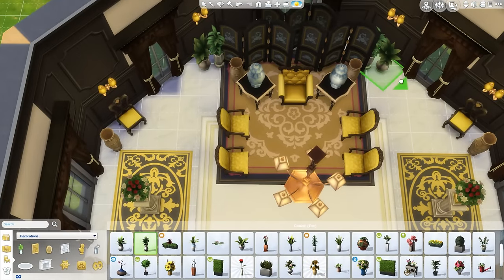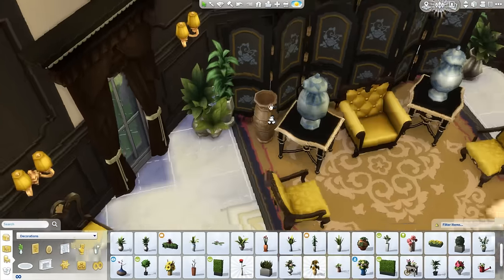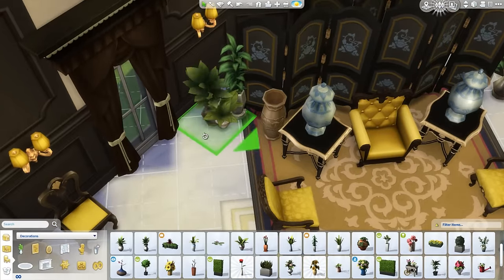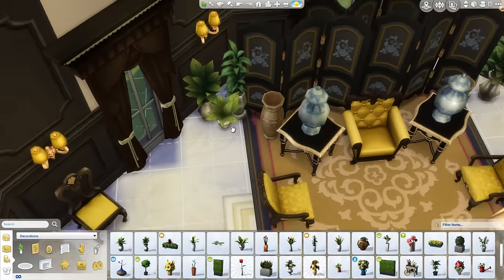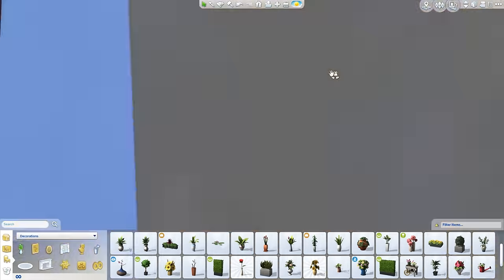And then this guy's gonna go there, and then we're gonna hit a 5. Make sure that this guy places on the center. Is it supposed to be there? I honestly don't know. Okay, there we go. That works. And then this one's gonna go over here as well. There we go. What do you guys think?